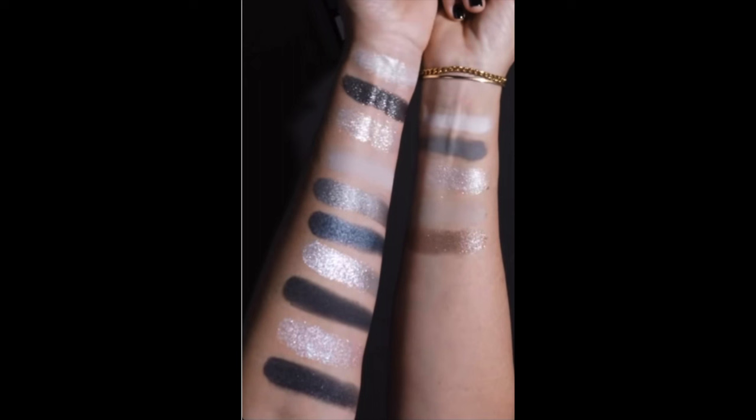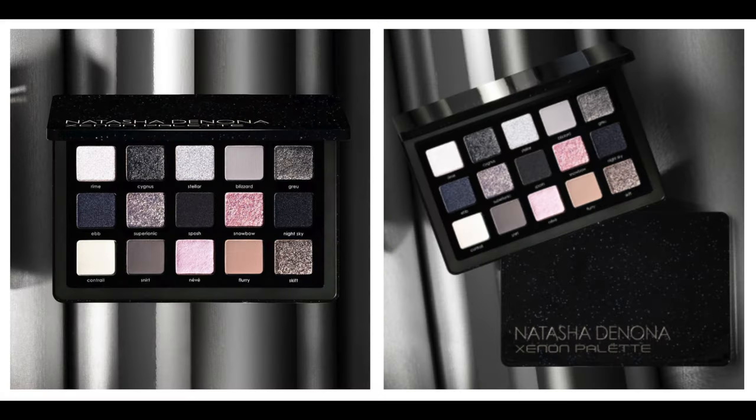It's foolish. I will say, now that I see this picture more clearly, because we were dealing with super blurry pictures, I like this. I really like it. I feel like it looks pretty light. I feel like there's maybe one darker matte shade. I feel like all the matte shades are lighter than all the shimmer ones.